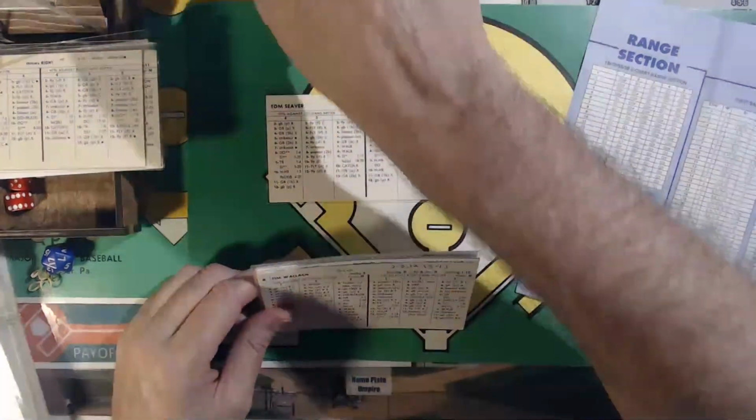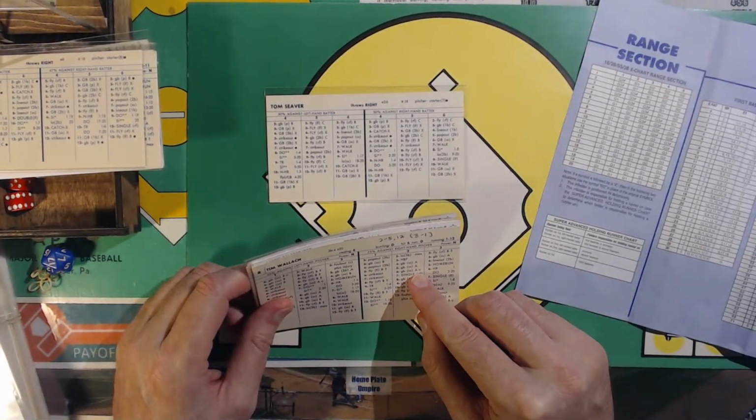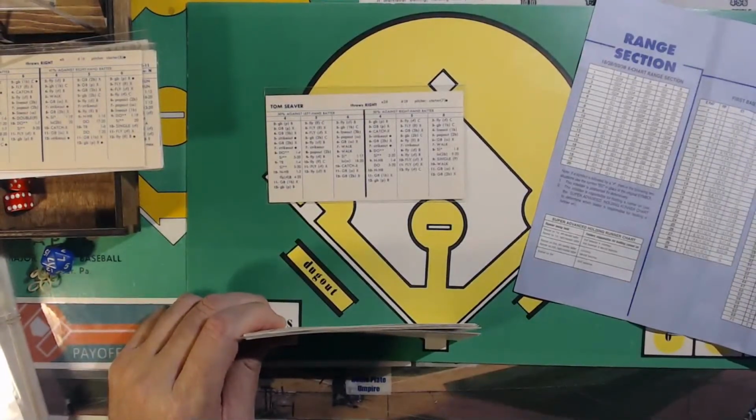Tim Wallach, here's a pitch, and that is a 2-6. That is ripped to short. Baylor to Giles, throw to first in time. And that retires the side. 6-4-3 double play. And we go to the bottom of the 6th inning. Moving and grooving here.